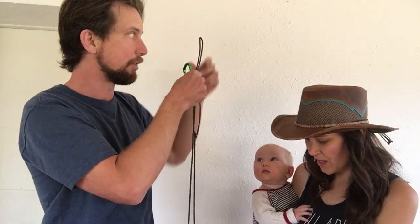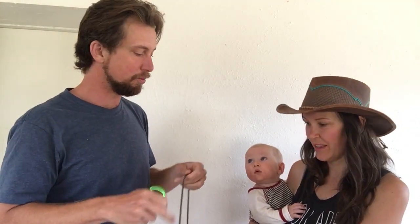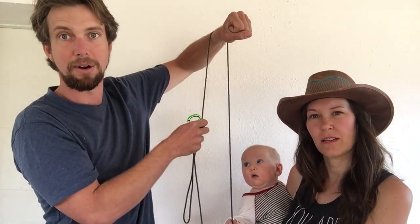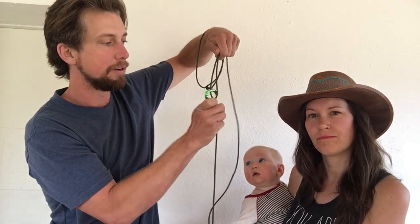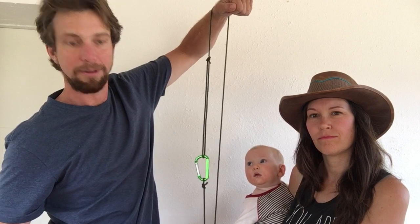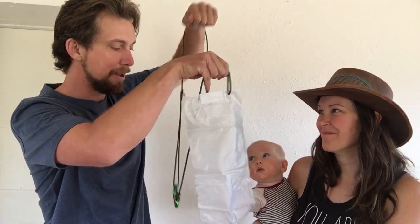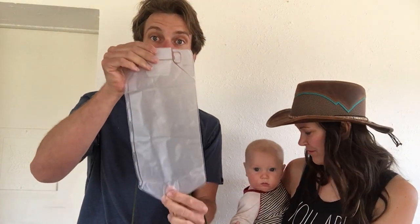Does this bag want to end up at a certain height? Yeah, that's a great question. I'll pretend that my wrist here is the shower curtain bar or the pull-up bar. I'm going to wrap it around, clip the carabiner, and then the bag is going to hang perfectly that way. I've got this set up so that the bag will hang about 1.5 to 2 feet, 18 inches or so off the floor.